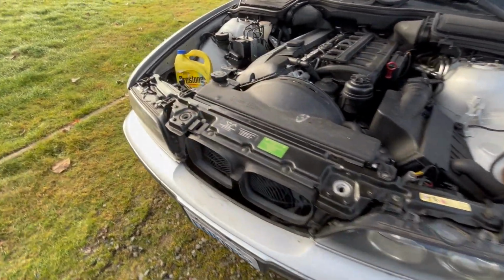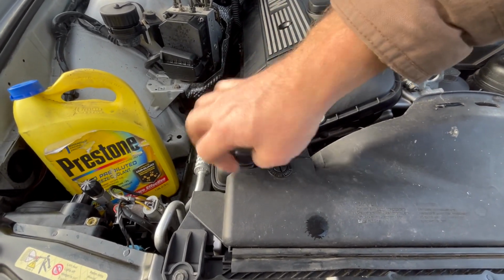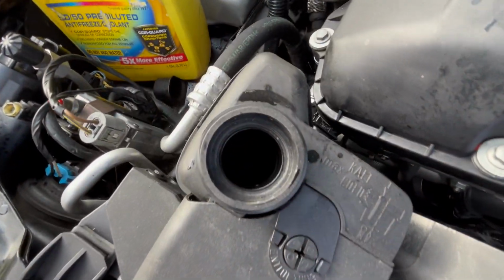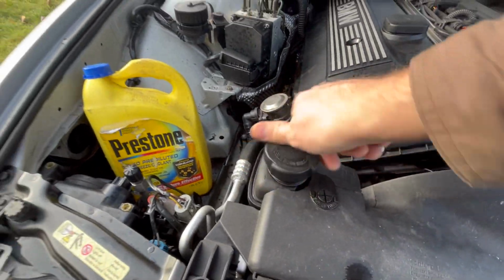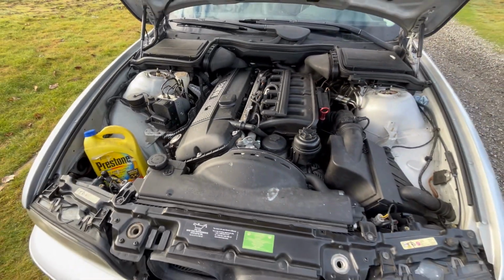Did definitely overheat a little bit. We are completely empty, at least in the overflow tank. Little popper's not even popping. So yeah, we'll see what shakes out, but we'll get the belt on first.